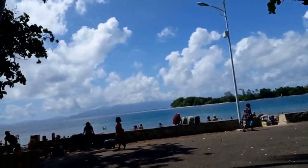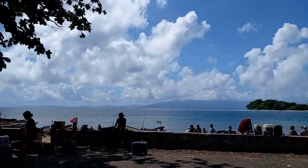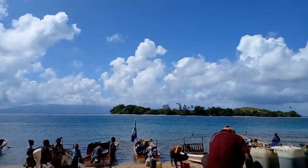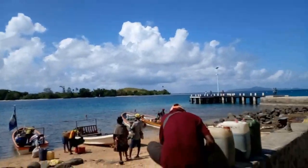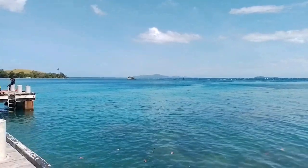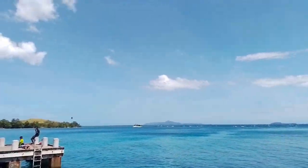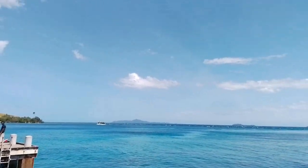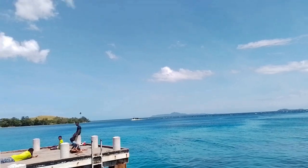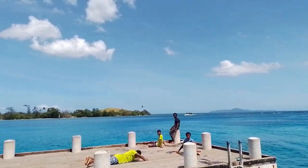So now these are the passengers getting on the dinghies, and they are traveling either to Normanby or Ferguson. I'm on my way to Ferguson, from Ferguson to Sebutuia logging camp. That's at the jetty, and you can see one boat coming in. That's from Alotau. It's now passing through this, and I think it's going somewhere.